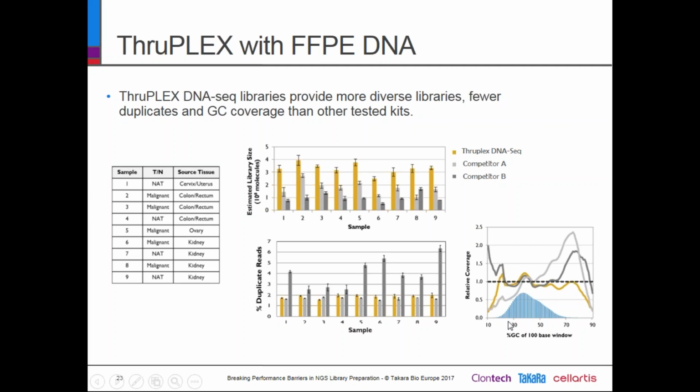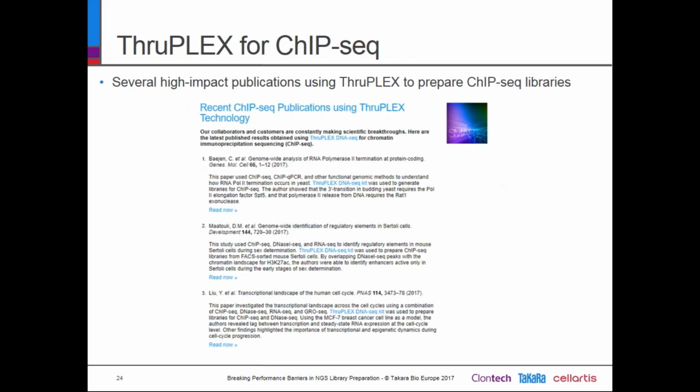And in terms of GC coverage, we can see here that Triplex provides the most uniform GC coverage as compared to other kits. This technology, as I said, can be used also with ChIP-seq, and it has actually been used in many different publications. So on our website, we have a specific section dedicated to that. You will be able to see all the different models and applications in which Triplex has been used with ChIP-seq. So in cancer studies, stem cell studies, developmental studies, etc.